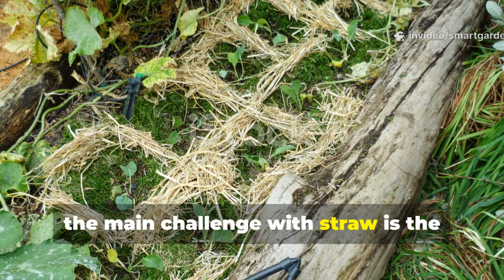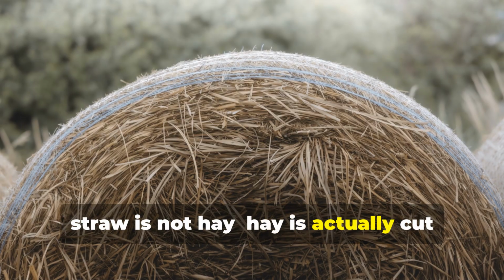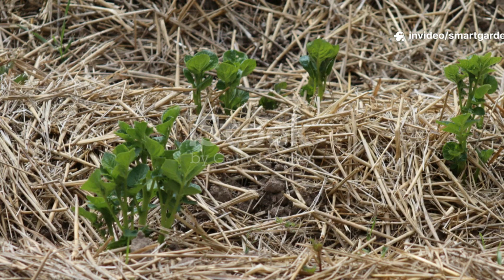So, the main challenge with straw is the potential for weed seed contamination. Despite its name, straw is not hay. Hay is actually cut while seed heads are present and mature, while straw is just the leftover stems after the grain harvest.